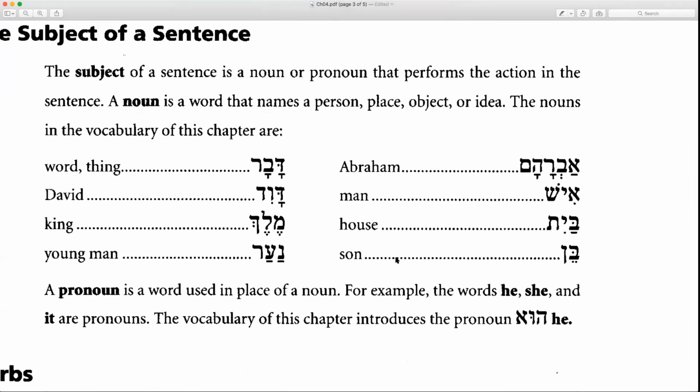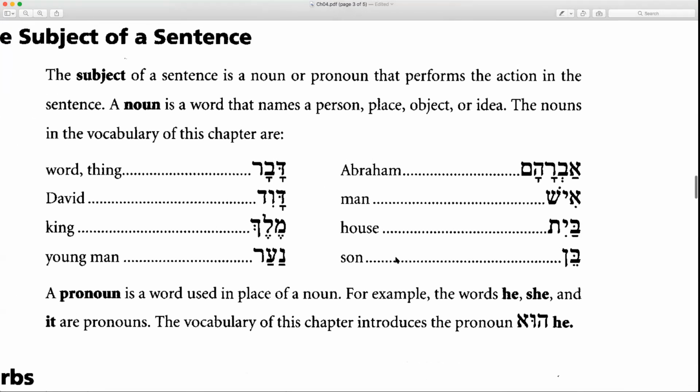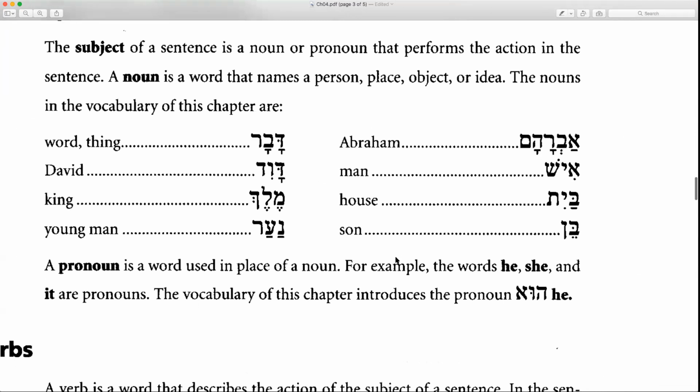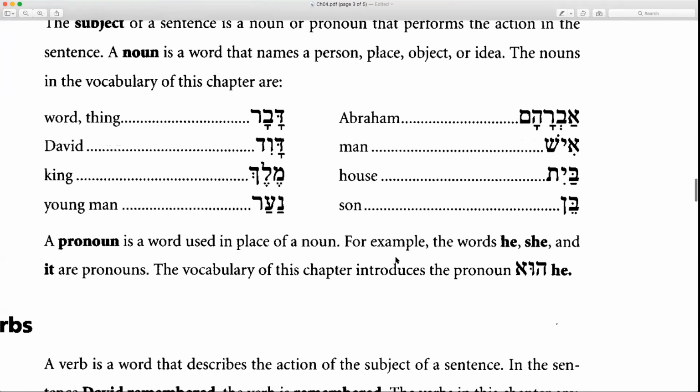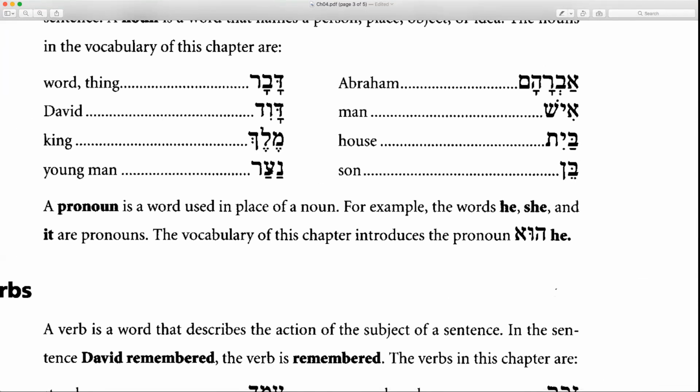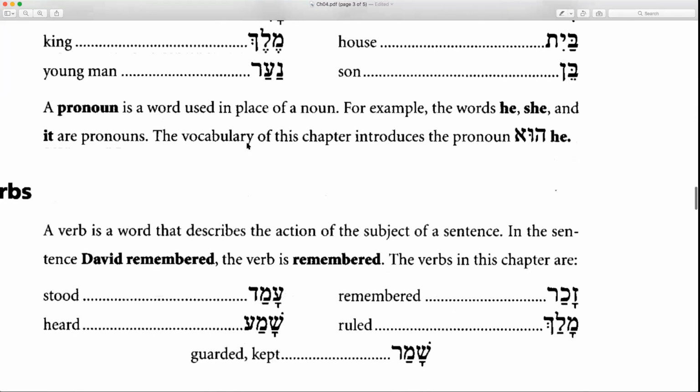Okay. Here, what is this? The subject of a sentence, a pronoun. Yes. It's more systematic. Okay, so these are all the nouns, right? And this is just saying that hu means he. So this hu can take the place of any of these masculine nouns, including a house and other inanimate objects, just because in Hebrew everything has gender.